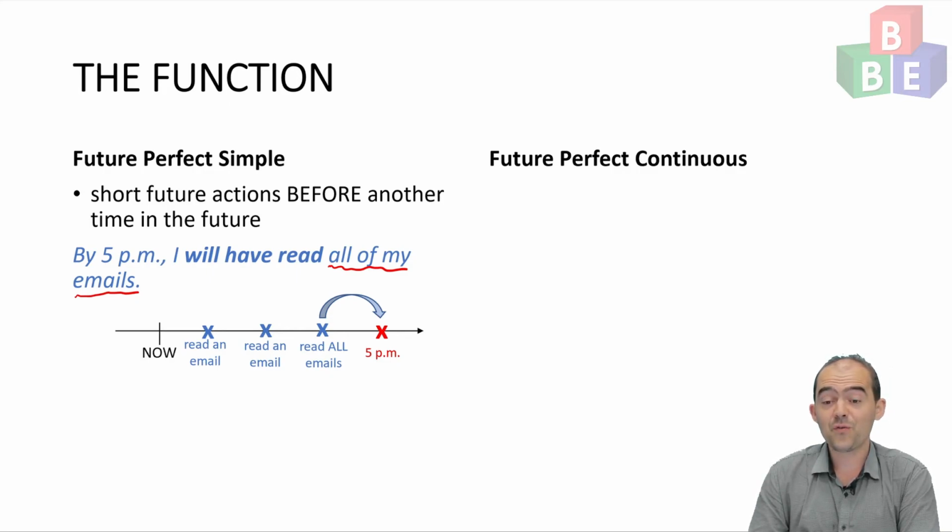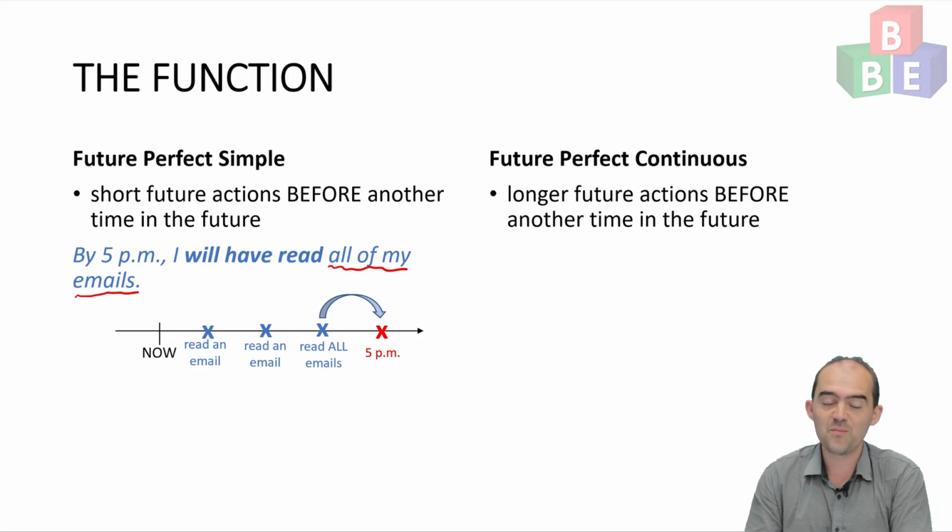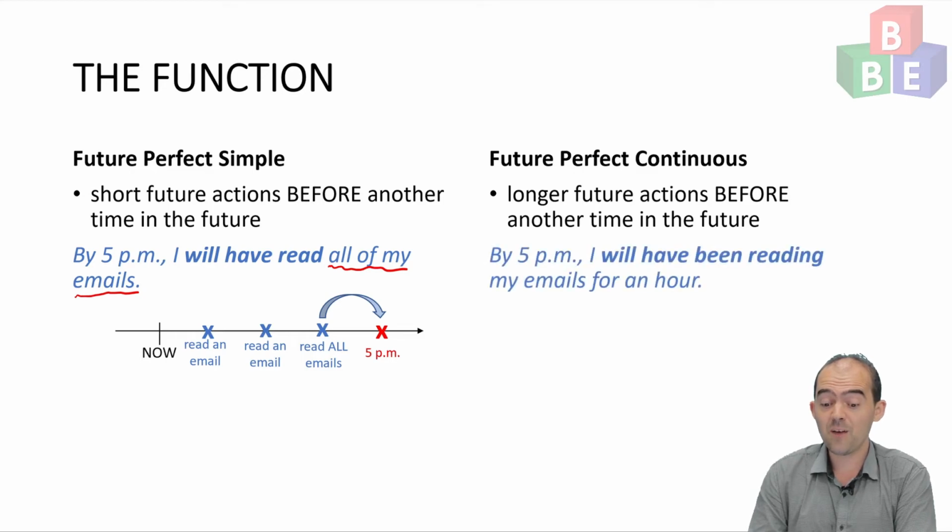On the other hand, the future perfect continuous is for the longer future actions before another time in the future. So, by 5 p.m., I will have been reading my emails for an hour. And notice that for an hour talks about duration, because for perfect continuous tenses, we often talk about duration.